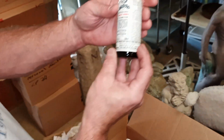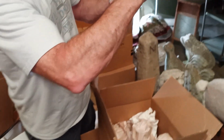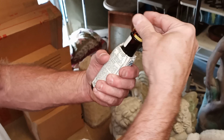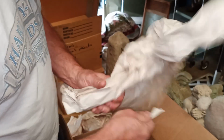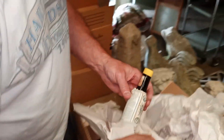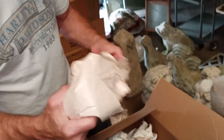Uh-oh. There's the bitters. You just called it. Yeah, I think so. This one was never sealed, and it was leaking, so I probably wouldn't keep it because of the leak. This is his cocktail. Is there another, better one? Yeah, I don't know. This one's been opened. That one leaked too.